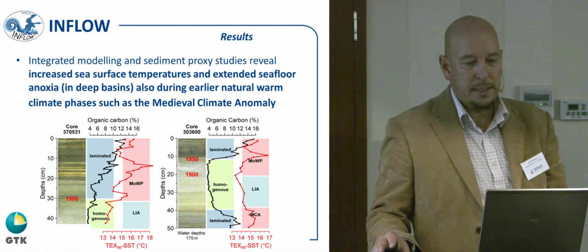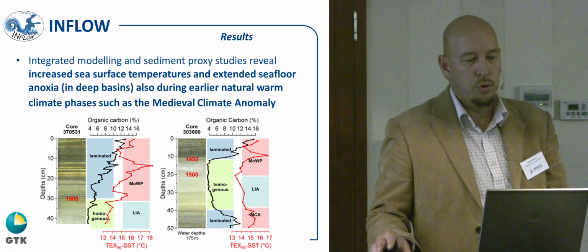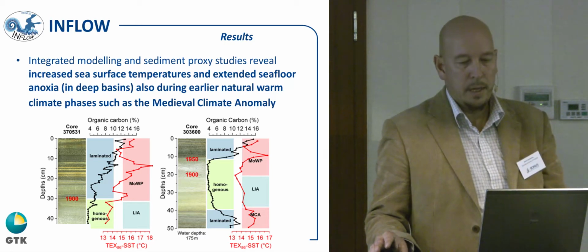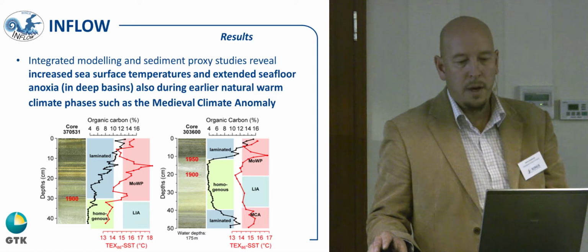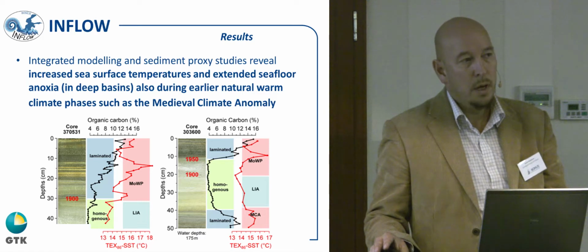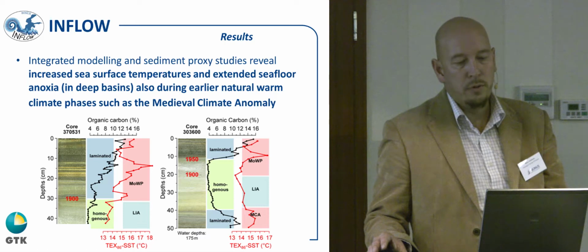Here you have a 50 centimeter long sediment core from the present day down to 1,000 year old medieval climate anomaly sediments. Here on the right-hand side, you can see the sea surface temperatures. You can see that around 1,000 years ago, we have around the same sea surface temperatures as today, and temperatures decreased towards the Little Ice Age. And then again, towards modern times, we have increased temperatures.